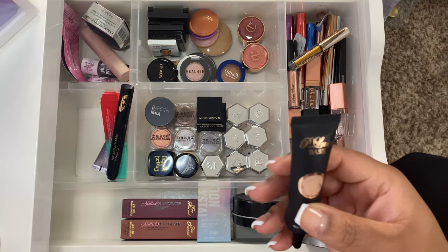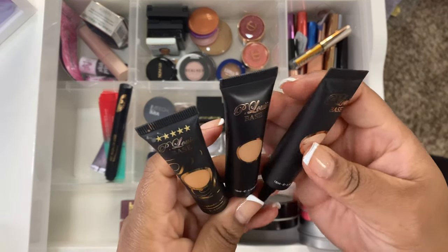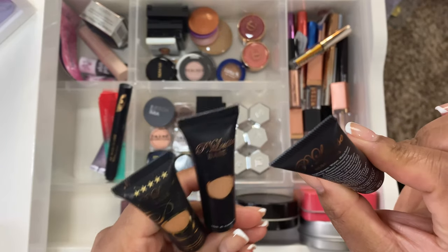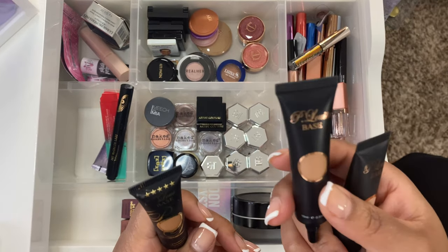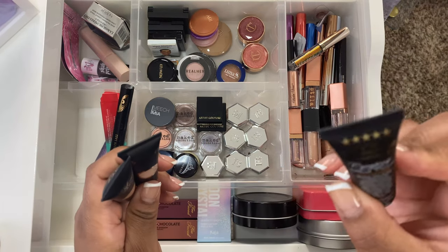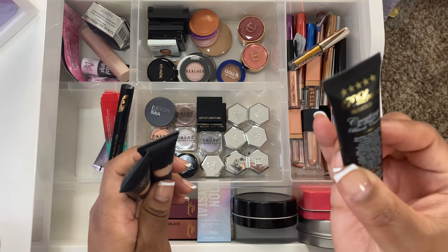Of course, we have an oldie but goodie. This is the P. Louise base that I have, and I have it in 3 colors. The original color here, which I think is rumor 2. I do have it in rumor 4, which is a little dark on me. And then my color is the rumor 3, or base 3, but it says rumor.